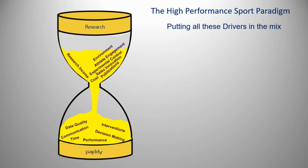And then we're getting into another tier where we're looking at the quality of the information, the environment that we conduct our work in, engaging athletes, the cost plays some factor, and innovation. But what you don't see generally are research income, experimental control, sales or publications being the major driving force. They might well be some byproducts, but they're not the main driving forces.